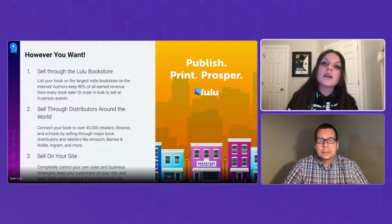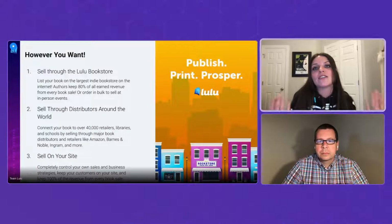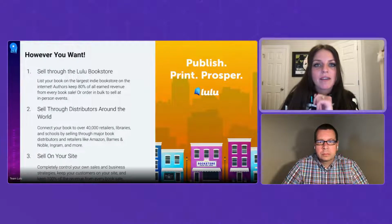If you want to sell your books directly through your own website, you can do that. We have integrations with Shopify as well as WooCommerce. So you can upload your calendars and sell them through your own website and keep more revenue per sale and learn more about your customers. And let's talk more about that.